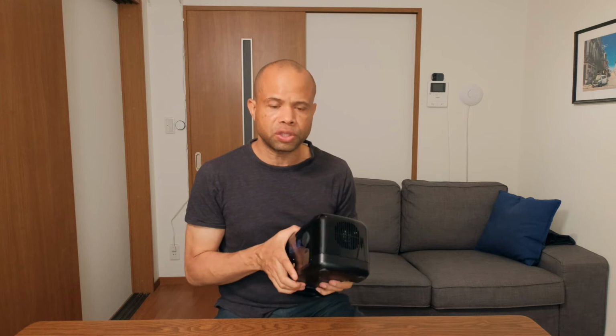So again, if you're looking for ruggedness and just something you can toss around, this is not the device. Not that you should be tossing around a big battery like this anyway because of fire hazards. So definitely want to be careful when you handle it.